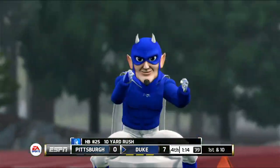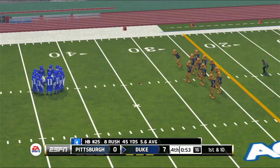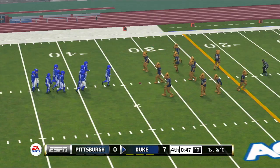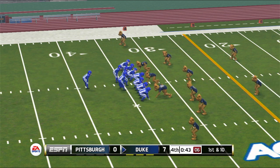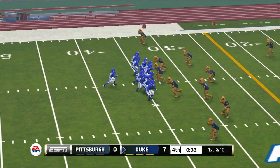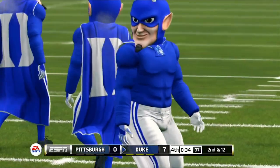That's another first down. Right now, you can just really feel and sense the rhythm that this offense is in. Their ability to pick up first downs is pushing this defense further and further back deep into their own territory. We should just see the quarterback take a knee right here, winding down the rest of this clock. And he'll just take a knee here to kill the clock.